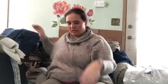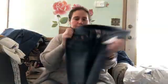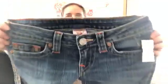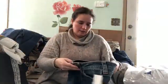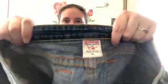They were asking $25 for these, and that's probably where I'll start them at. True Religion. I got pretty much every brand of jeans that you hear all the resellers say don't pick them up anymore because they just don't sell. So I got some of all of them.